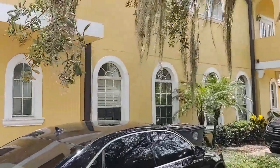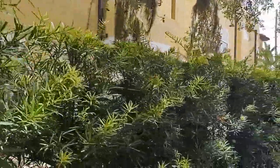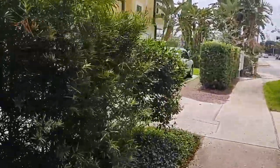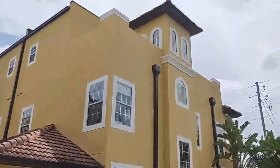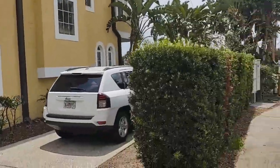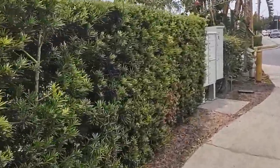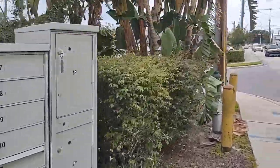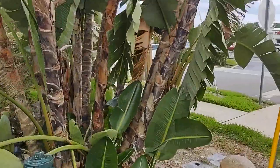So these little units, I think it's 2 units in a building. We're gonna walk up to the entrance of the community. And I think this unit number 4 is about the best there is. It's on the main street, but it's quiet. It's got an amazing view. The elm tree in the front gives it shade, some noise protection.